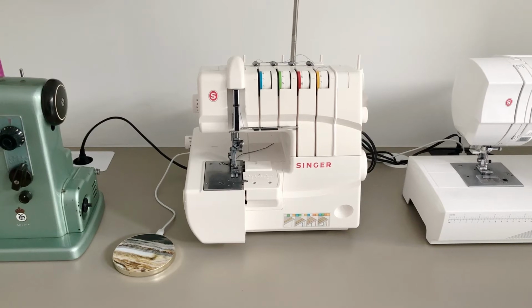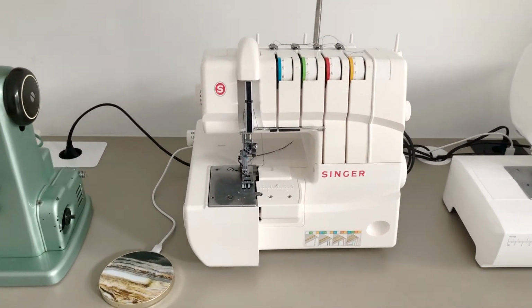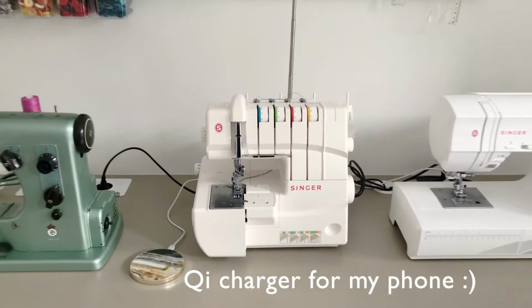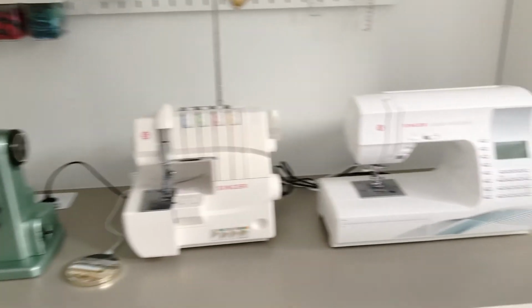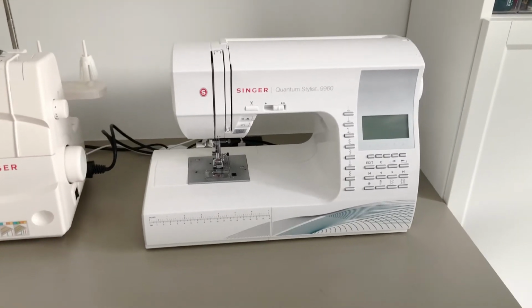So yeah, and if you're wondering what the thing on the side is, that's my charger. It's a Qi charger for my phone. I will link it below. It's really nice to have, to be able to charge your phone when you're sewing.